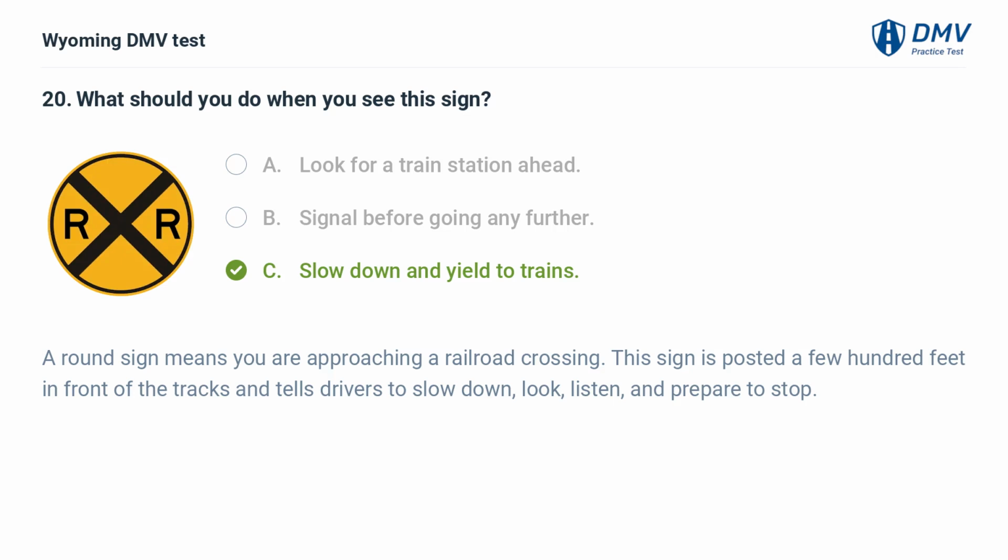A round sign means you are approaching a railroad crossing. This sign is posted a few hundred feet in front of the tracks and tells drivers to slow down, look, listen, and prepare to stop.